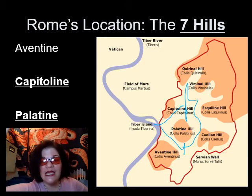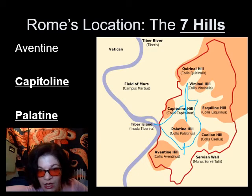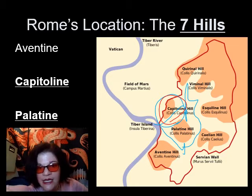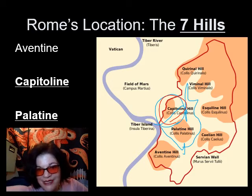Anyway, the important hills that I want to stress here are the ones closest to the river. The Capitoline Hill, I should use a different color, we'll go with red here. So the Capitoline Hill here is the ritual center of Rome. This is where the major temples of Jupiter and Juno are located, and this is where a lot of civic rituals take place. Opposite it, the Palatine Hill is eventually where the emperors live.